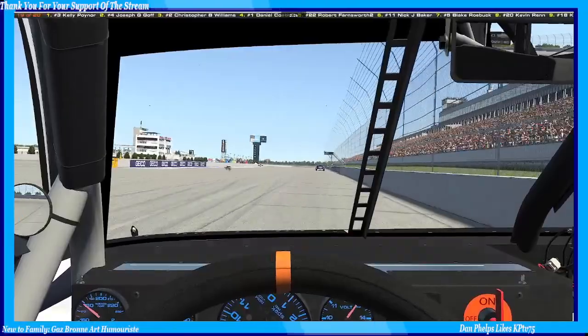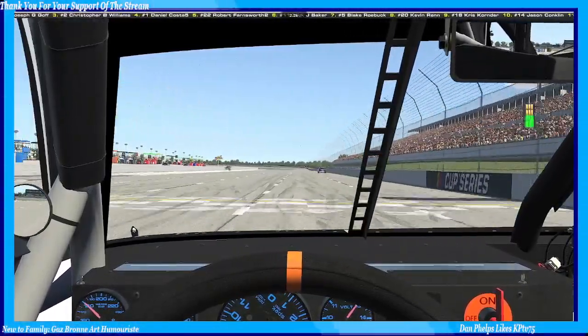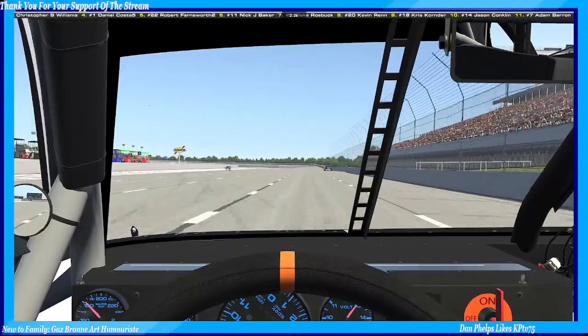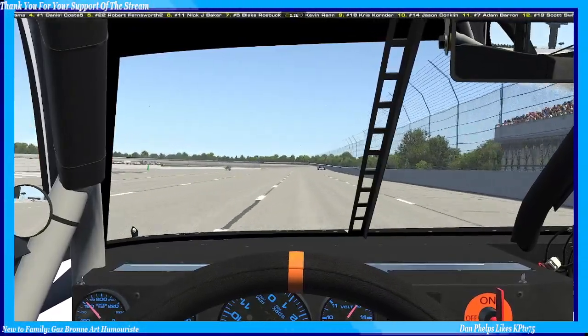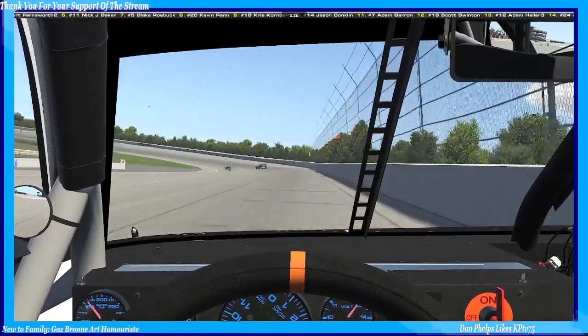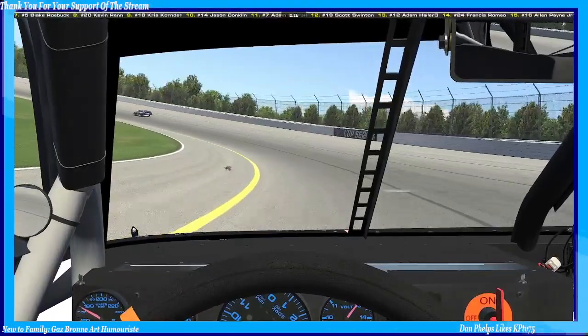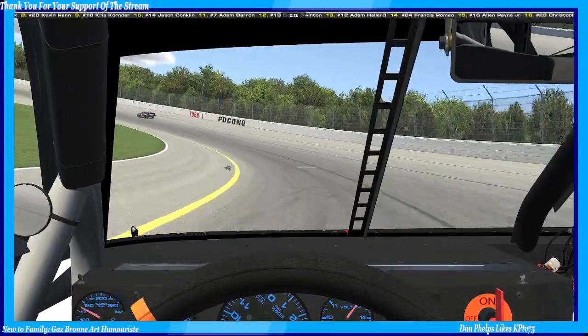And we got the white flag coming out. Robert Farnsworth is, looks like he's passing Daniel Costa for 4th. Daniel must have some good damage on something. His tires are too warm.